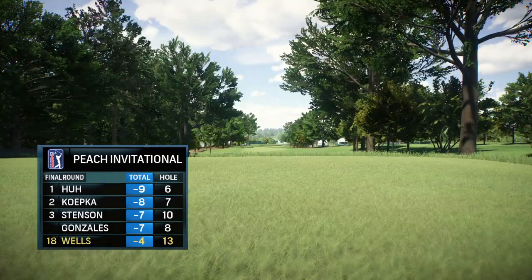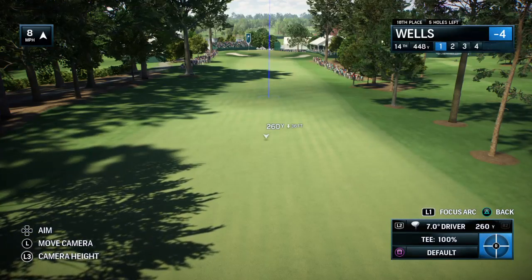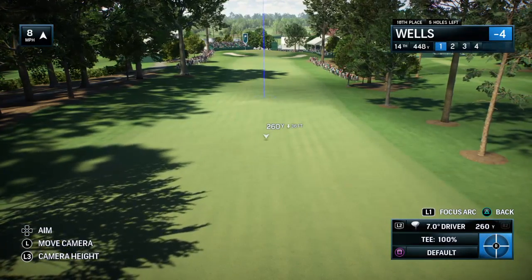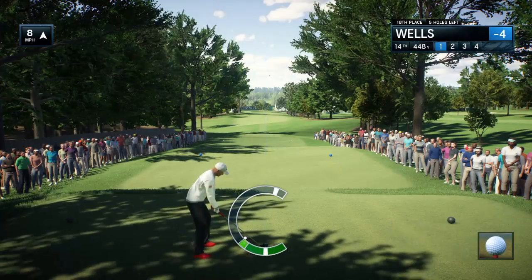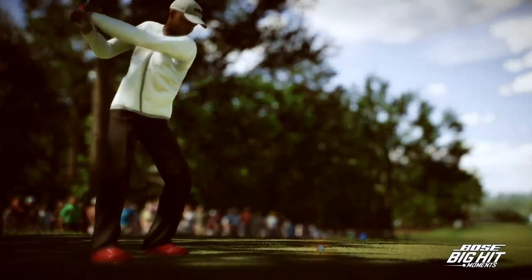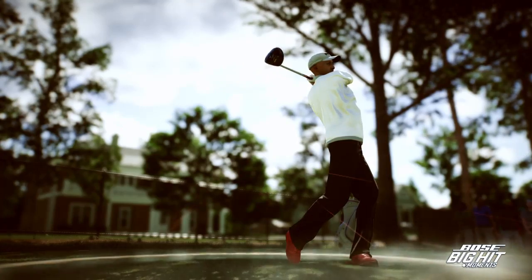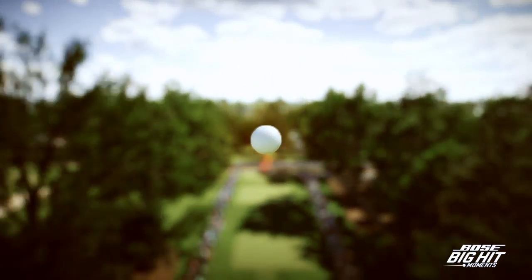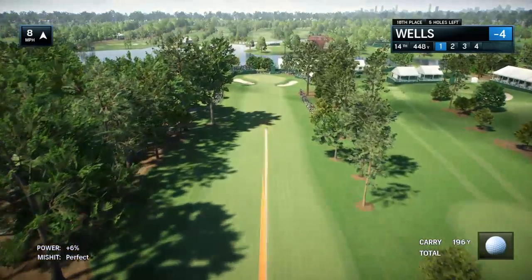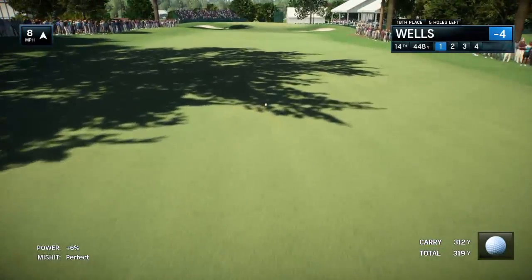Old oaks and tall pines make this straightaway par 4 a really tight and demanding driving hole. Longer tee shots could leave a difficult side hill stance along the right side of the fairway. That two-tiered green is bunkered. When he goes after it like he is here, smoked that one.